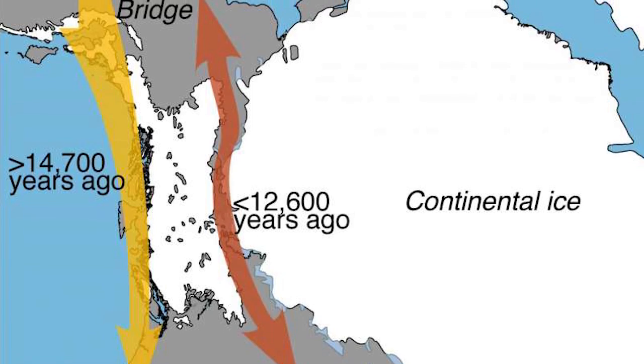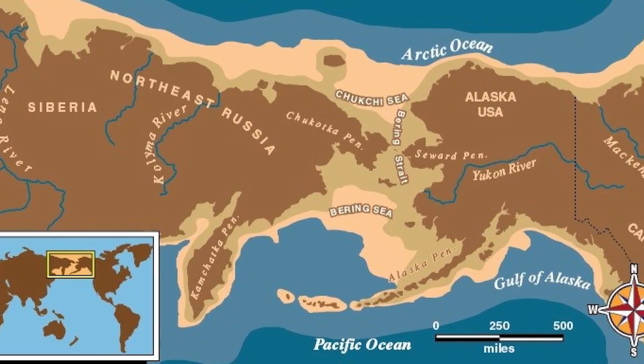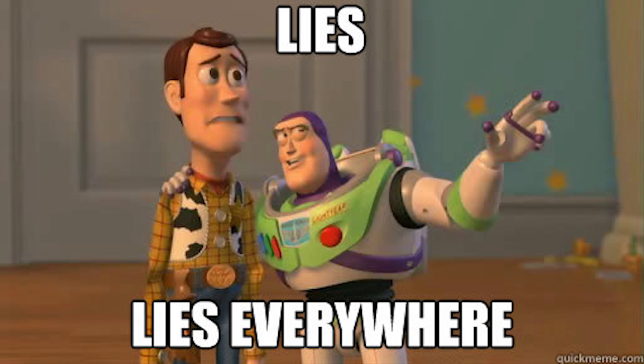Remember that cute story about how the American continent was populated because of a land bridge between Siberia and Alaska? A new study says no. DNA does not back that up. That's huge.